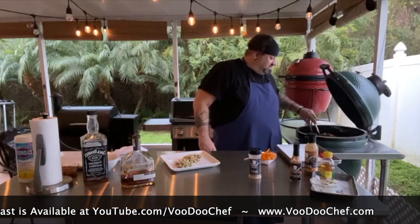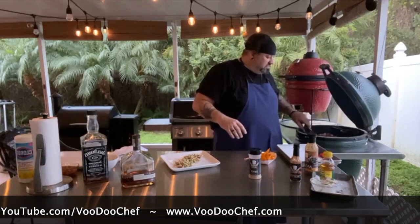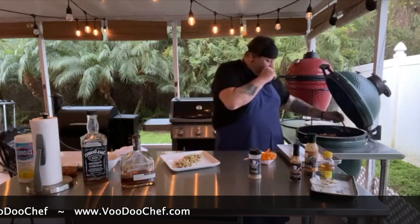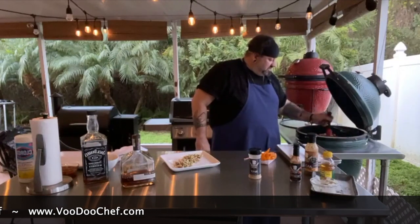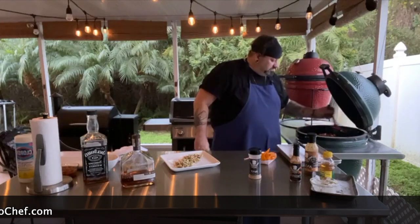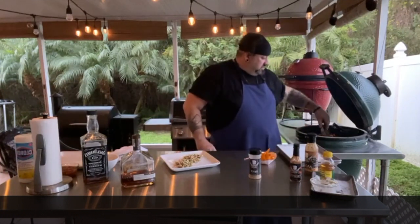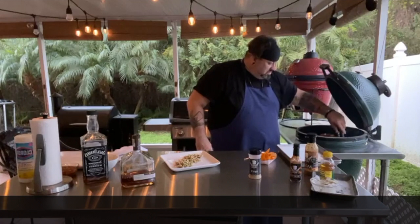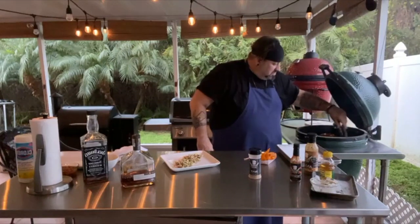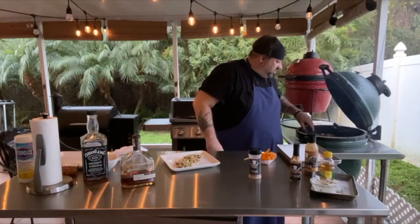Man, our shrimp's looking amazing. And I tell you, they're almost done. Our grill's running a little cold tonight. I want to get some more barbecue sauce on them and get these done up nice. Wow. Wowzers, guys. All right, let's get these finished. Let's get these bad boys ready to consume.